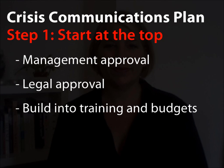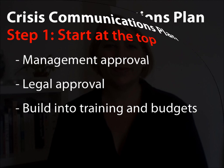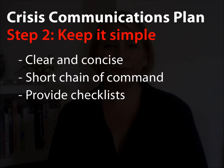Make sure you get the plan authorized by management and legal departments in advance so you don't have obstacles slowing you down when it matters. It's also important that you get management to integrate crisis training into orientations, budgets, and to approve time for testing and drills.